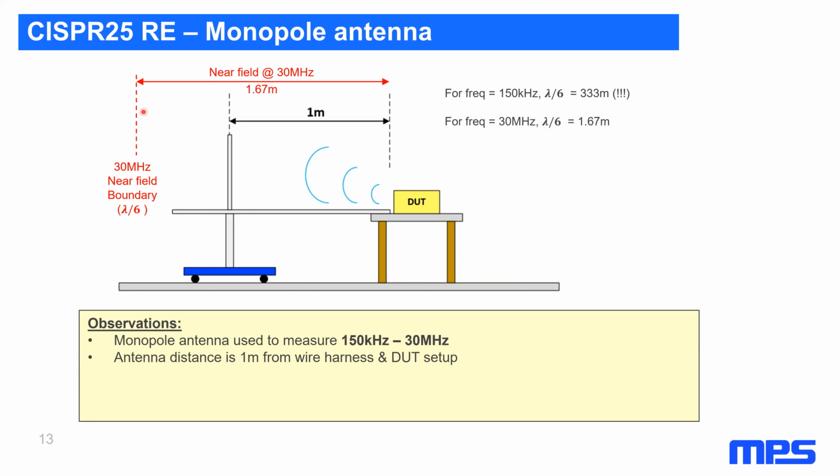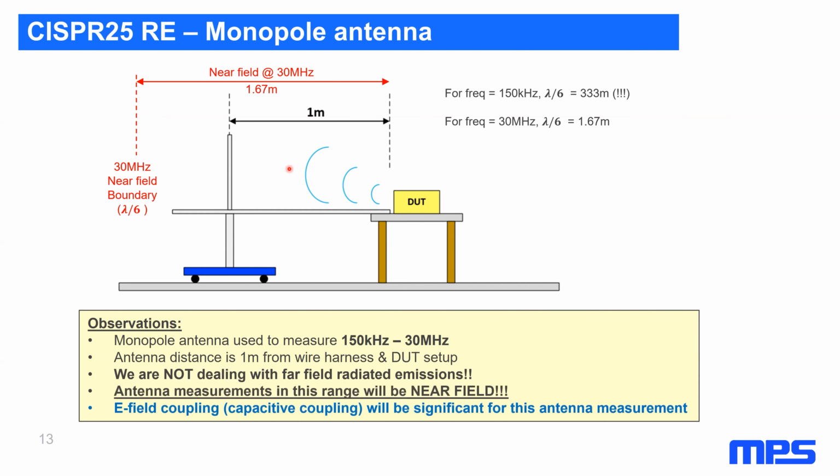And so, a lot of us who are starting out doing emissions testing or trying to understand how to mitigate these problems and how to debug them may not realize that what we're actually dealing with here is not far field emissions. These are not electromagnetic waves we're measuring at this point. What we're really measuring is near field. And when we're this close to the device under test with this frequency range, we're most likely measuring E-field coupling or capacitive coupling that's coming off our setup.